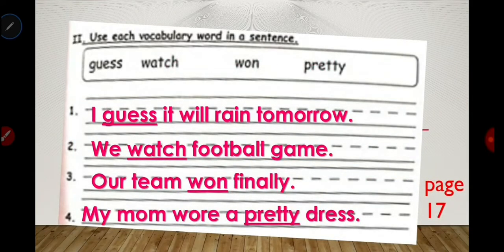Now, we use the vocabulary words in a sentence. The words we used are guess, watch, won, and pretty. Kindly copy the following sentences. Number 1, I guess it will rain tomorrow. We use the word guess. Number 2, we watch football game. We use the word watch. Number 3, our team won finally. We use the word won. And finally, number 4, my mom wore a pretty dress. We use the word pretty.